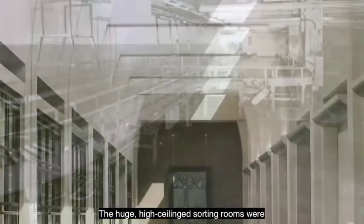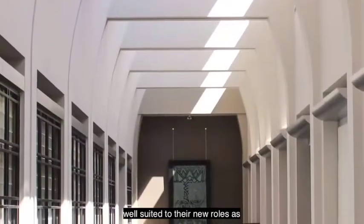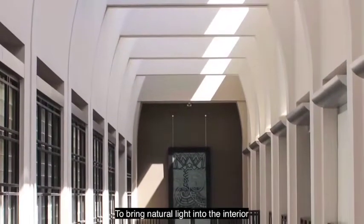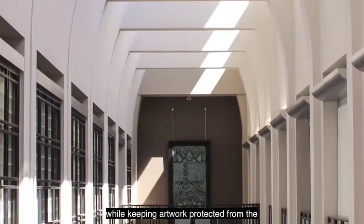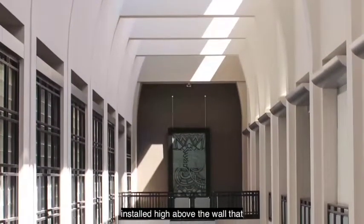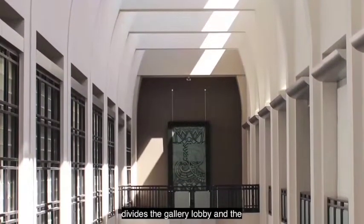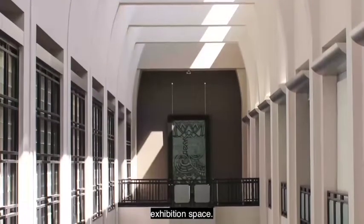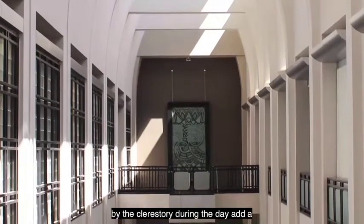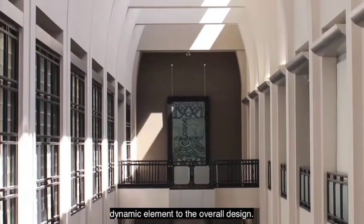The huge high-ceiling sorting rooms were well suited to their new roles as spacious exhibition galleries. To bring natural light into the interior while keeping artwork protected from direct exposure, clerestory windows were installed high above the wall that divides the gallery lobby and the exhibition space. The changing light and shadows projected by the clerestory during the day add a dynamic element to the overall design.